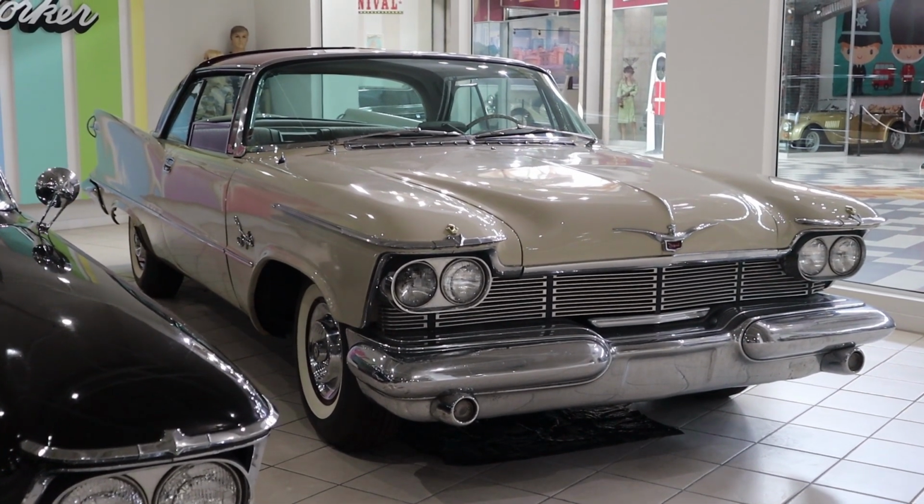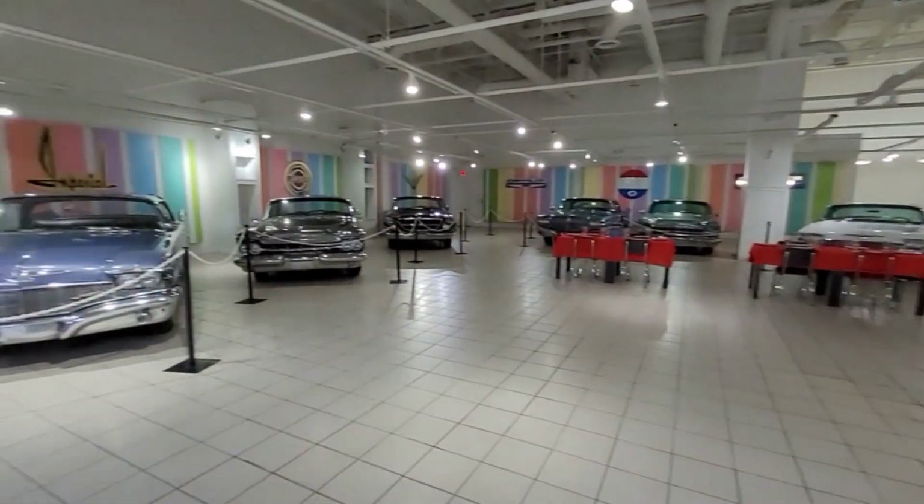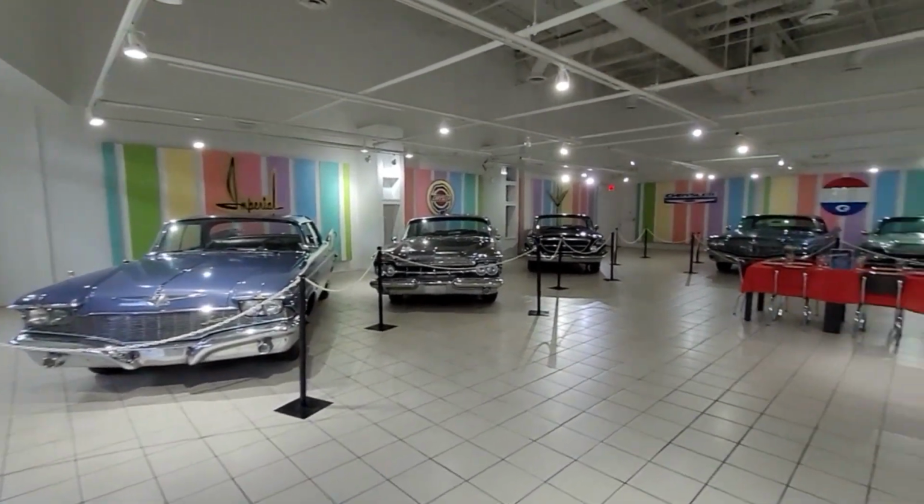The only thing that would have made this room better is if they had a 1960s salesman dressed up as the time, like trying to sell you the new Imperials. That would have been kind of fun.